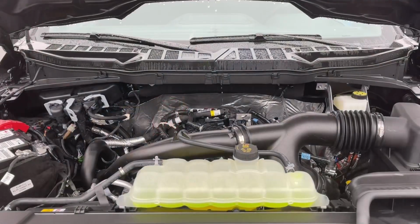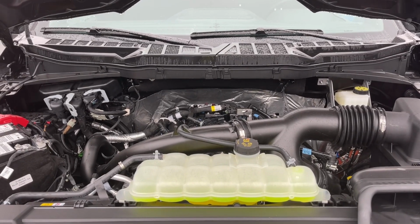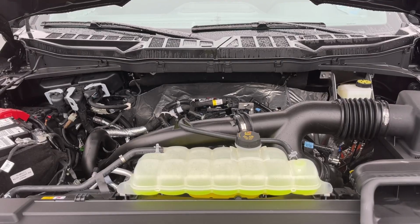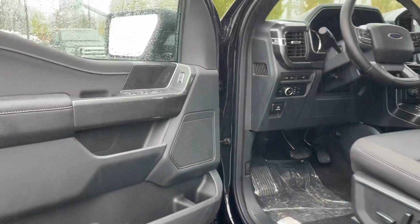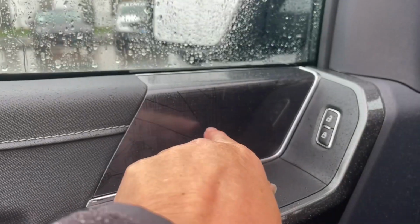This is a 2.7-liter EcoBoost V6 engine paired with an automatic transmission, and it's a 4x4. Let's have a look inside. Speaker in the door, as well as power locks, windows, and mirrors. And this is the map of downtown Detroit.